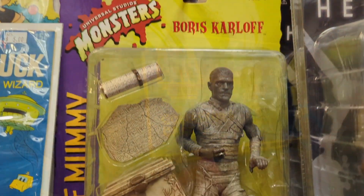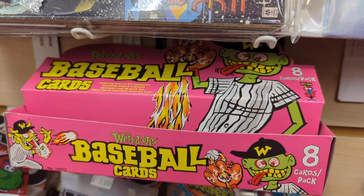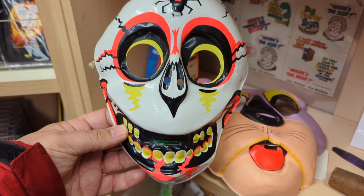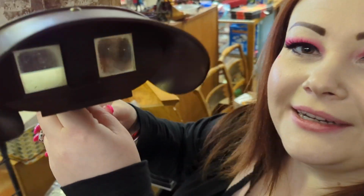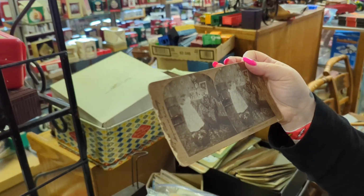Except for GoBots. Always good to see those. I love that box. That's awesome. Where those baseball cards. I love that art. Pink Panther. Skeleton mask. Look. It's a little girl and her kitty cats back in 1808. And it's a 3D image. Yeah. These are really neat.